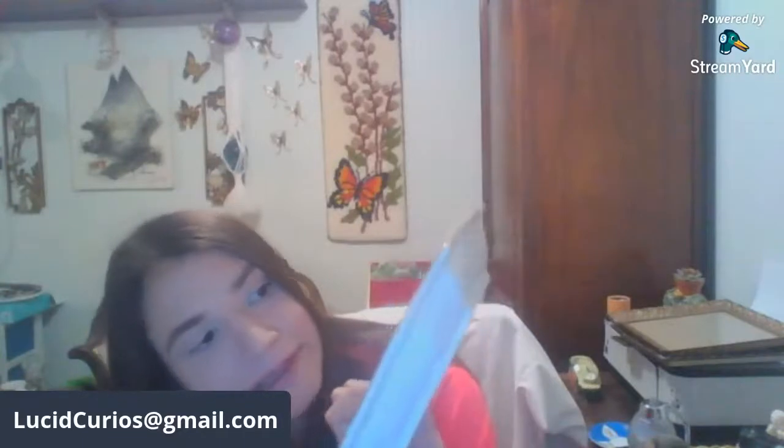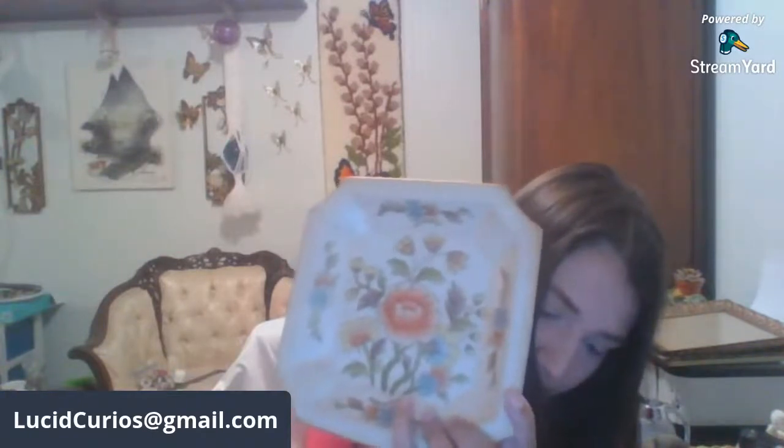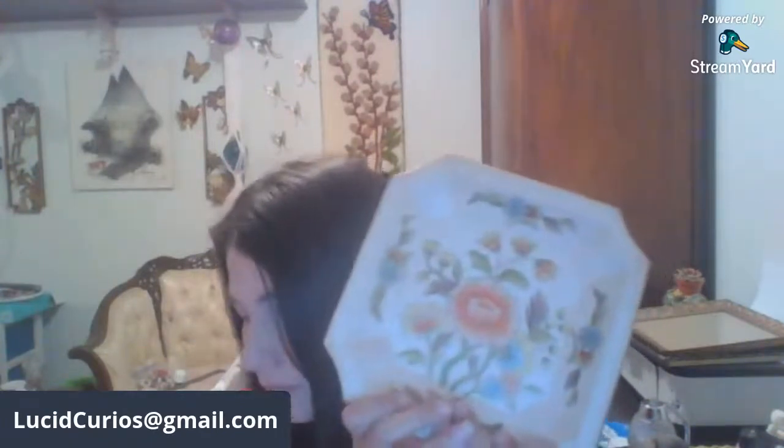I was thinking $8, number 7, if anybody's interested in the Andrea by Sadek plate. $8, number 7. It would go good in a bathroom for your toiletries or your watch or your jewelry that you take off. It looks like it could fit in with the 70s too. Yeah, like the pillowcases and stuff.